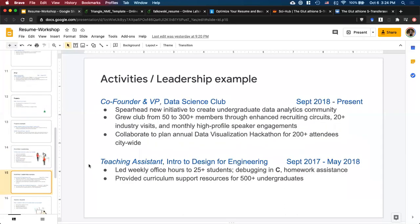So here's an example. You may be involved in some club, right? And if you are involved in the club, it's nice to say that you're in there, but it's also nice to say how you actually were involved in the club and what you did and what experience you gained from it. Same with if you're a teaching assistant. And here you go, here are some great ways you can think about quantifying what you did.